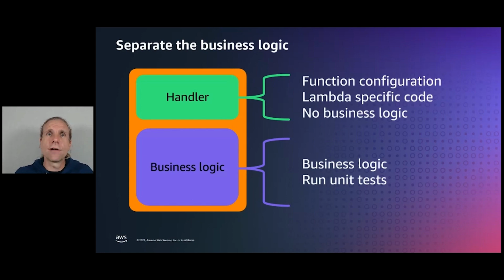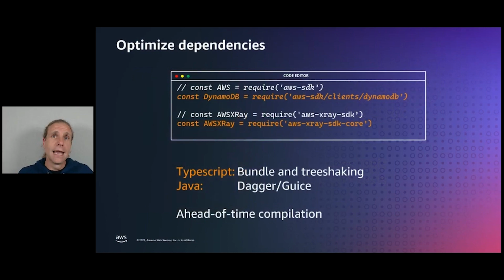And this can make it easier to run unit tests against your code without having to think about the Lambda specific function config. And it also makes your code more portable as you can move your business logic code to other platforms. And also try to minimize your package size and reduce the number of dependencies. This can improve startup performance and also reduce your cost. So instead of maybe loading the whole AWS SDK, if you just need to connect to DynamoDB, just include that specific package instead of everything and use modular SDKs when you can.